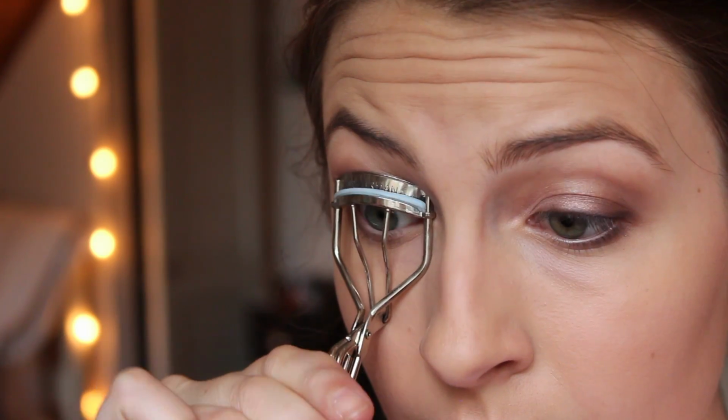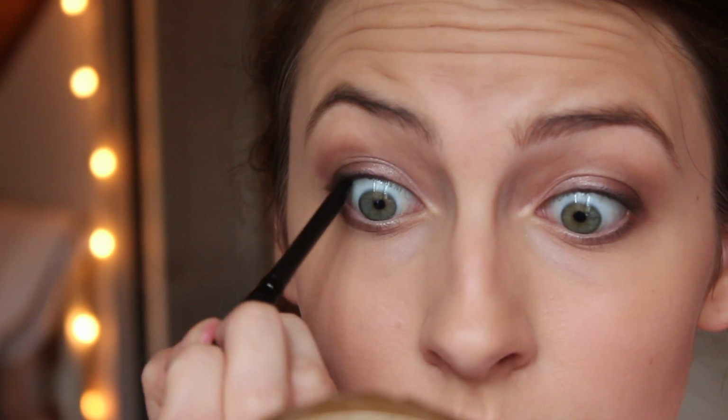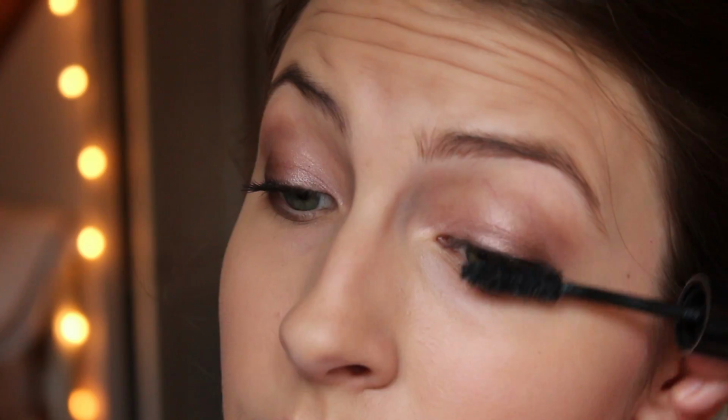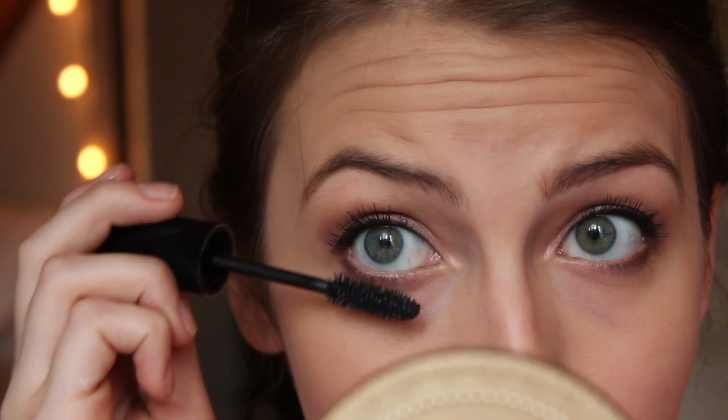Last step is to curl the eyelashes and then tightline them using a black eyeliner. This will really add fullness without going over the top and still keeping the smudgy texture. And then I'm just finishing off with a couple of coats of my favorite mascara. Back to the face, I'm just adding a bit of peachy pink blush to my cheeks and a really pretty rosy pink lip gloss.